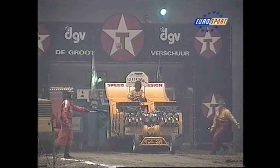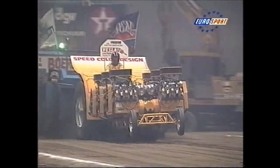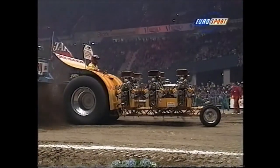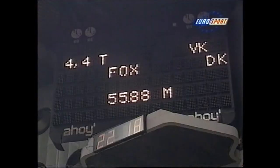Here's another young man, this time from Denmark. Peter Larsen with Fox. He's the 4.4 Euro Cup holder, but prefers the 3.4 class. His Chevy's belting out the power, but not enough. They seem to have had some problems this weekend. More at home outdoors. 55.88, so Fox edges past Museum's Cat into third place.